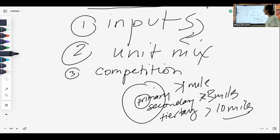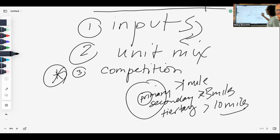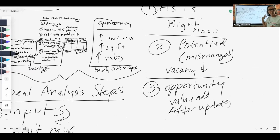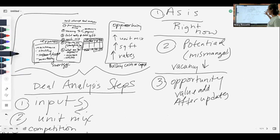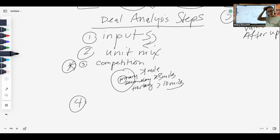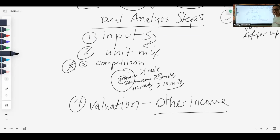This section of the deal analysis is the most important, because this is what's going to determine what your opportunity is going to be. This is what determines whether there is an opportunity inside this deal. That's why it's super important. That's competitive analysis. Once you get the competitive analysis, then you need to start looking at the valuations, and the valuation includes other income. If there's other income, you need to add that in.